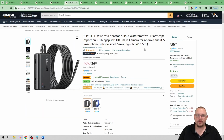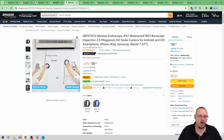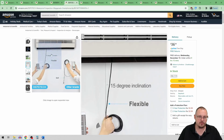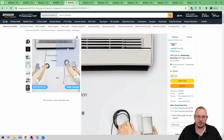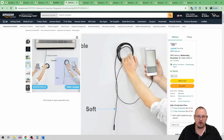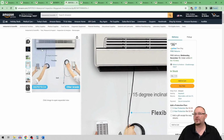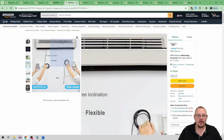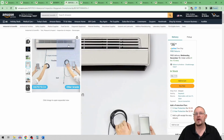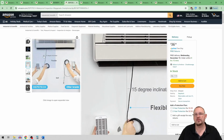Our 5th item on the list is a wireless endoscope, and this is one that you might not necessarily think of as being useful, but this is the image that I was looking for. You can see it's incredibly useful in situations where you are looking to get a look into an area that you can't necessarily open up and see. It's a good camera to use when you're trying to get into an area that you can't necessarily physically access. The inside of an HVAC unit comes to mind when you're checking heat exchangers.